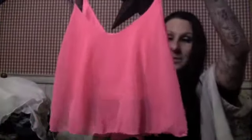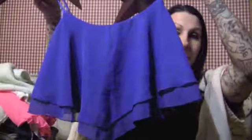Then I got a couple crop tops. I just love these. I got these at Wet Seal. This is what they look like. And these were $5 on clearance. I do remember that. Like neon pink. It's really pretty. It's just really pretty. Slouchy. It's kind of like the one I have on now.